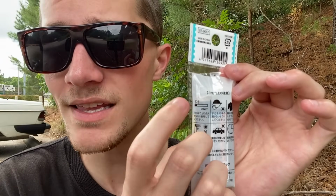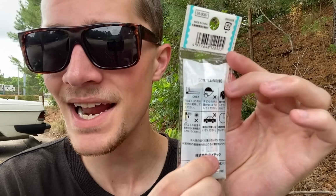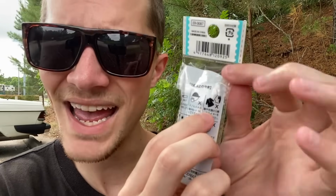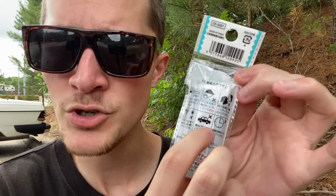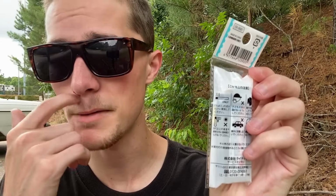It says only use this lighter to light up cigarettes and tobacco products and stuff like that. And then I think it says don't give to children. And then I think it says don't get near your face or clothing. And then I think it says, hey, don't leave it running for a very long time. Don't leave it in your car, and don't expose it to temperatures above, I want to say it was 50 Celsius. So yeah, don't expose it to temperatures above 50 Celsius, otherwise it might explode or something like that. I'm pretty sure that's what all of those warning labels mean if I had to guess.